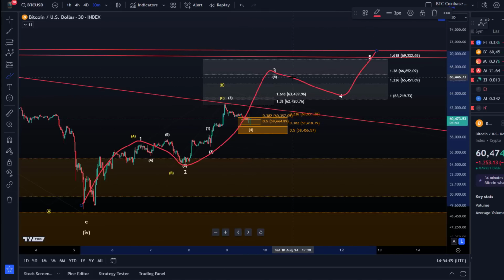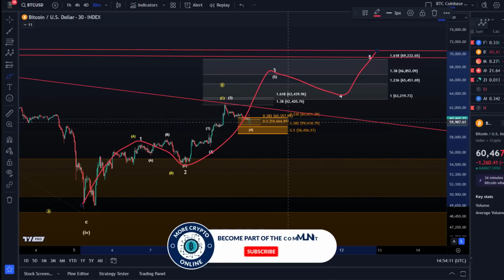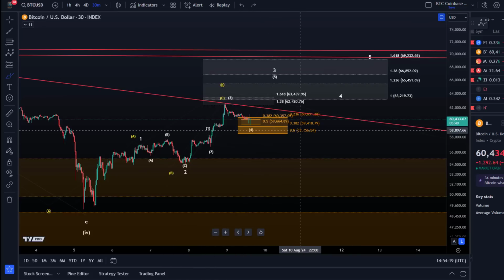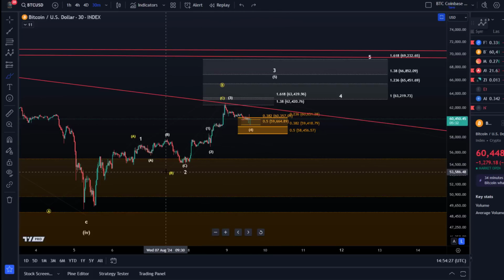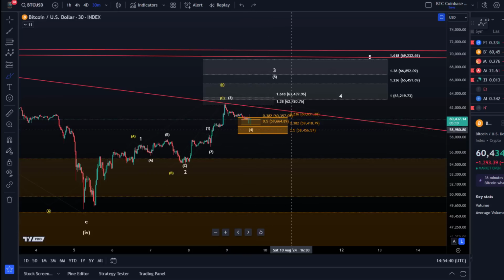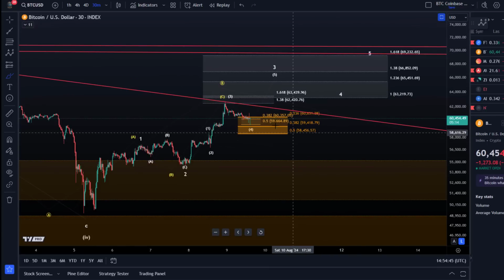This would still be the ideal pathway as long as we are holding 59,418, which I called in the previous video the ideal level to hold, or let's say the last reliable level really. Below that, 58,456, is still valid as support in a third wave, but then I would have to change the microstructure. The problem I would struggle with then is that changing the microstructure here would probably change it to a diagonal pattern, in which case we have to give it more space anyway. So again, 59,418 is still the key support that I also mentioned in the last update.